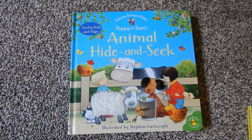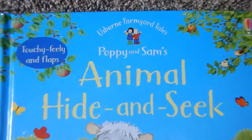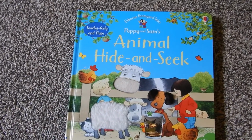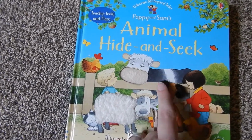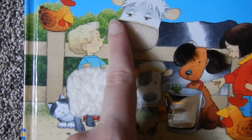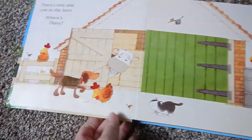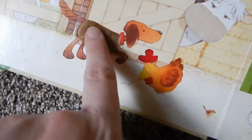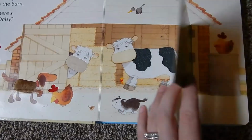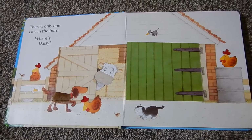Another Lift the Flap book that my daughter really loves is called Poppy and Sam's Animal Hide and Seek. This is another book from the Usborne library, so it is an Usborne book. This one has a lot of touchy-feely, so there's fur on the front, or there's something supposed to feel like wool, or the soft of the cow's nose. So there's multiple things on each page that are touchy-feely that the child can interact with and play with. And then there are these nice big flaps where they can look for the animals. Each time there's an increasing number of animals, so it helps them count as well.